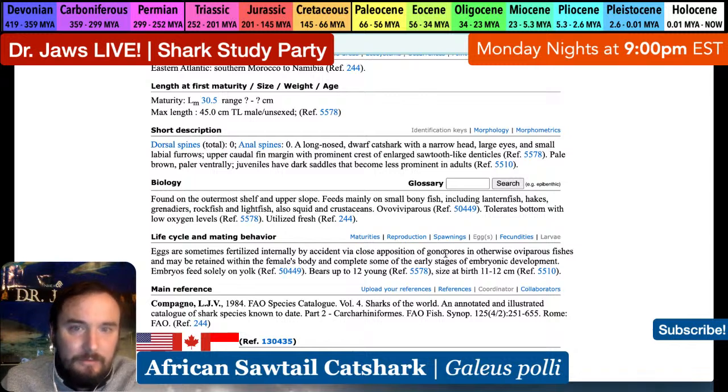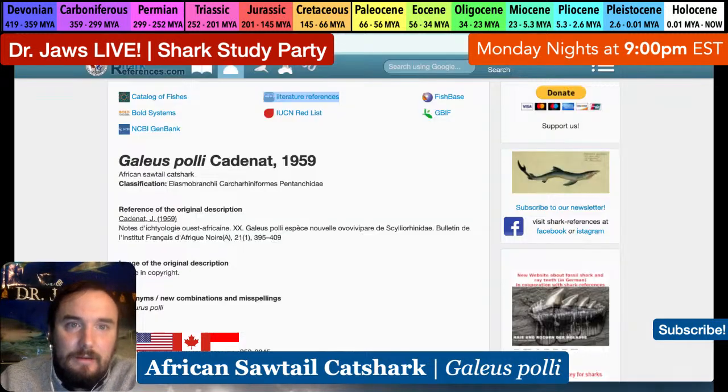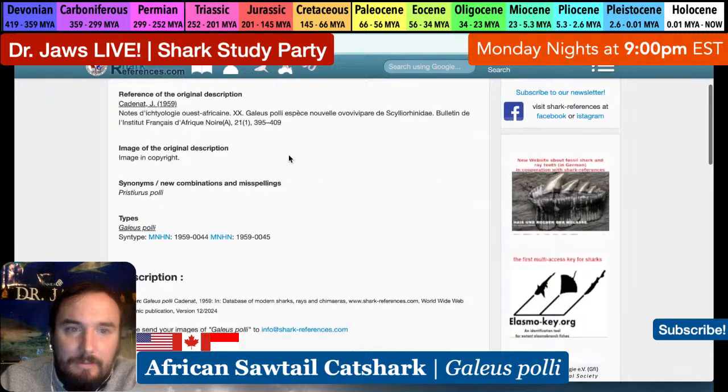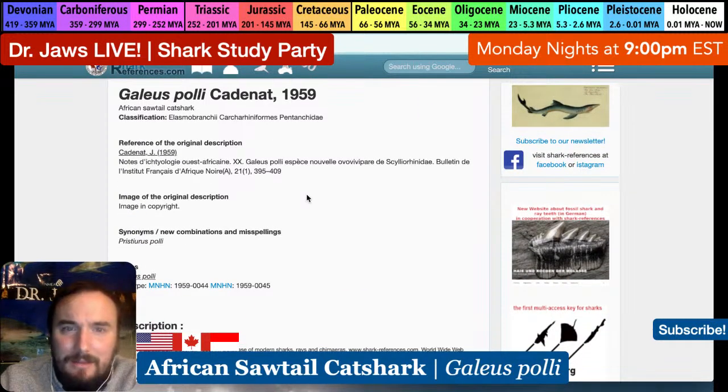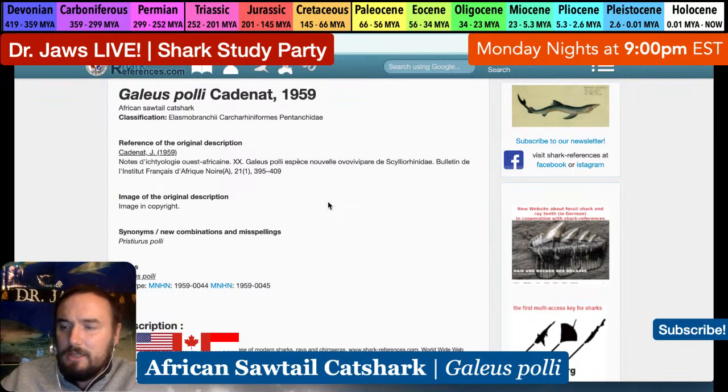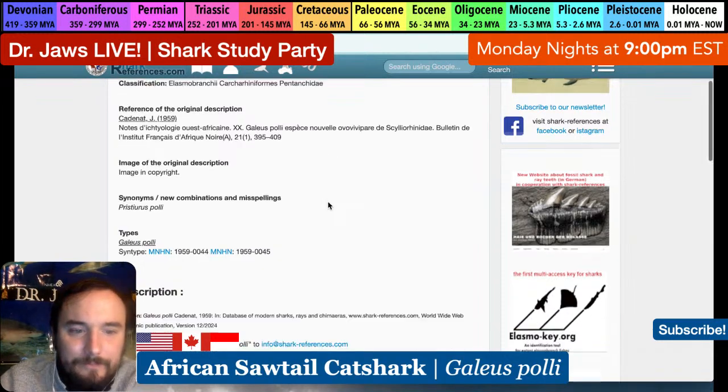But then there's also cases, famously with sharks, where there's true parthenogenesis, in which there's no sperm involved whatsoever. One of the eggs just started developing on its own in a female shark without male influence. You have this happen famously in bonnethead sharks. It is a thing that happens. A few other animals have demonstrated that as well, but anyway, interesting. It's kind of cool to see that for the African Sawtail Catshark, I didn't think we would get a lot of information on it, but we're actually getting quite a few notes, so pretty interesting.